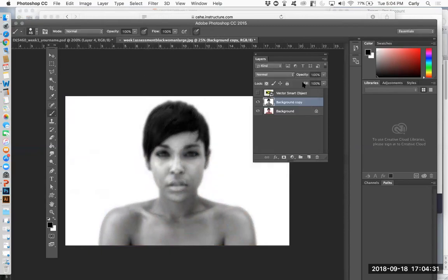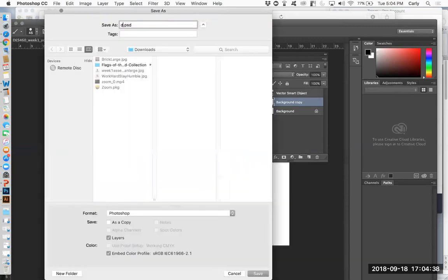So now we're going to save this as our displacement map. So I'm going to go to File, Save As, and I'll call this Displacement Map 2 since we already have a displacement map. .psd.